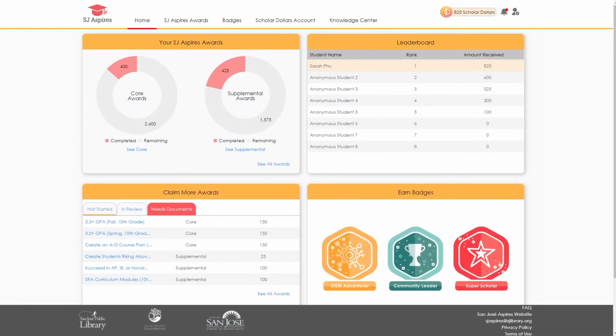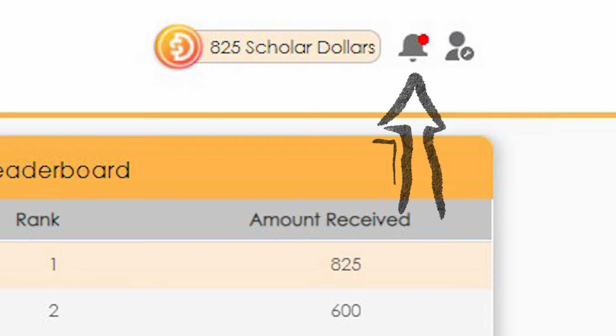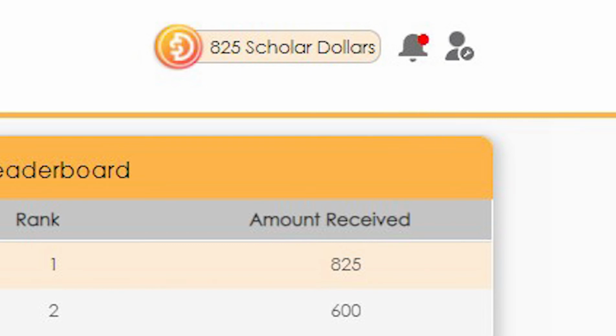No matter where you are in your portal, you'll always see your Scholar Dollars tracker up here in the right-hand corner. When you have a notification, you'll see a red dot by this bell. You can click the bell to read through any new notifications. You can see and update your personal information here on your profile page.